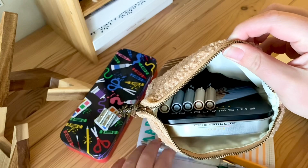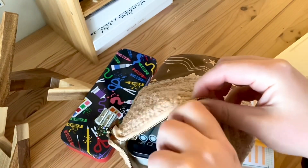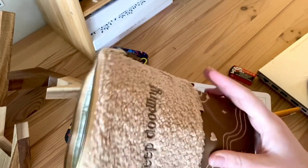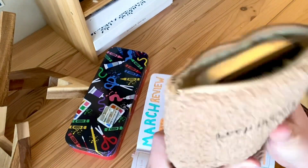Fits pretty good in there. Pens and pencils. Yeah, this can hold a lot. I feel like I can actually put more in if I want. I'm gonna carry a little backpack, and then this can just go in my backpack with my sketchbook. And we'll call it a day.